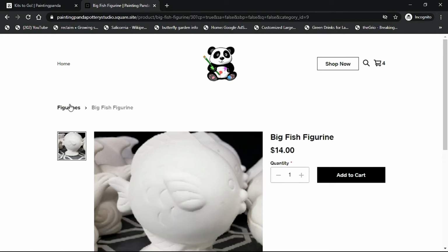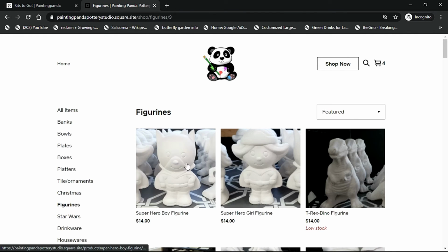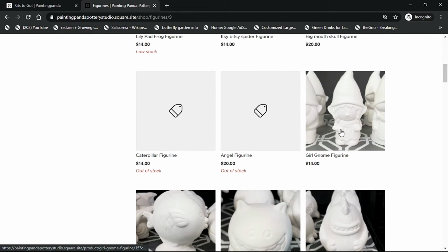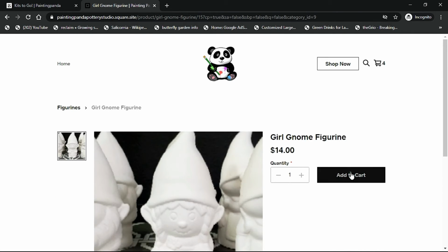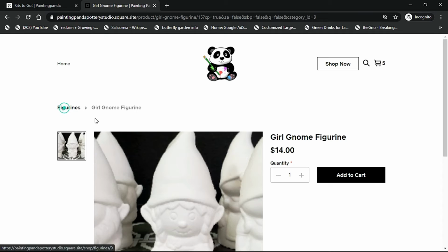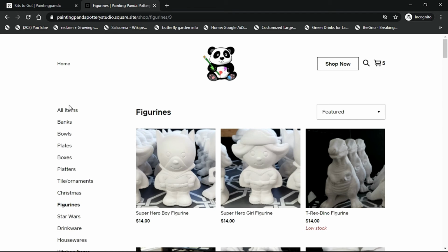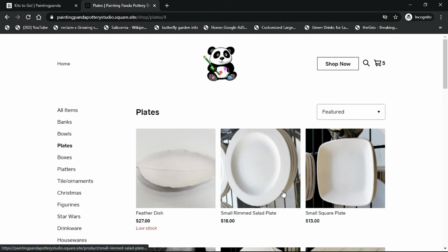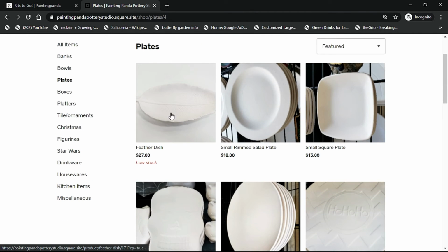Let's go back to our figurines, which you can click there if you would like to, and it takes you back to all the figurines. And let's say that we add a grown gnome. Okay, so we added that, and you can either hit continue shopping or hit the X and go back to figurines. And also on the side here, it's going to show the listing as well, so it makes it a lot easier. Let's just go to plates. Let's do a feather dish.